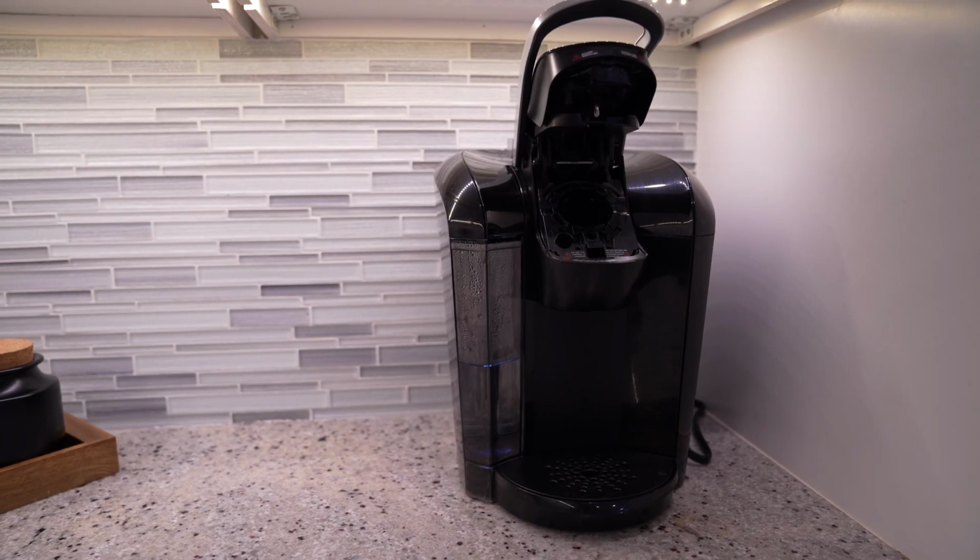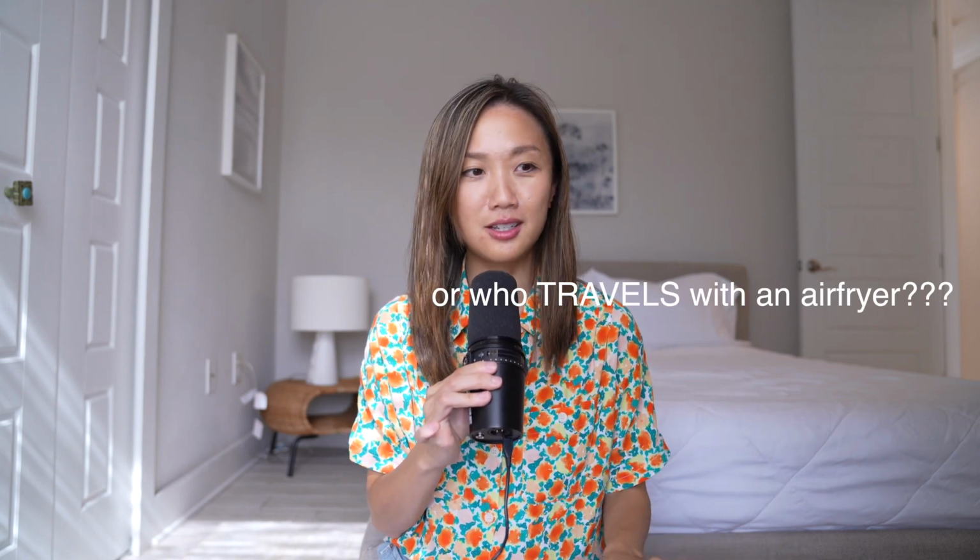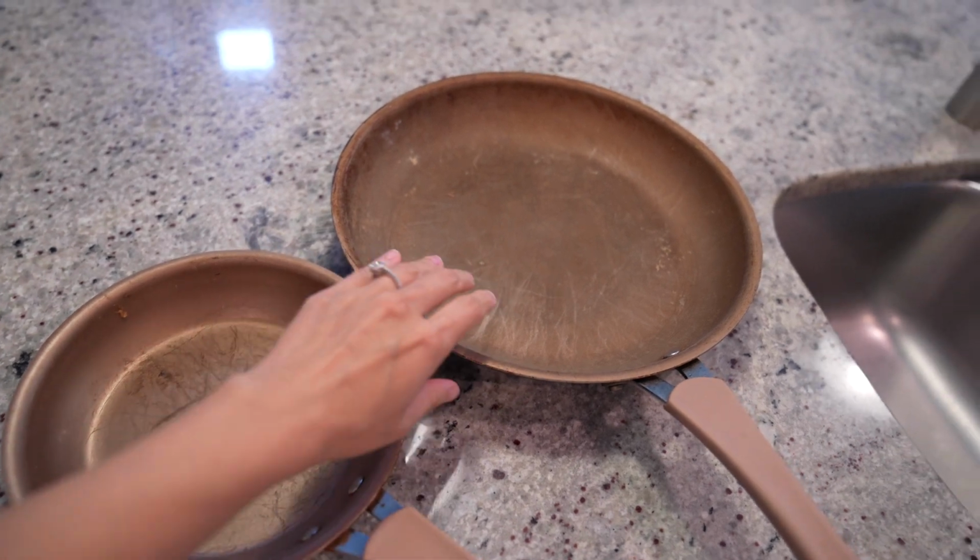For example, the Keurig, that's not ours, but it has been added since last year. There is now an air fryer. I don't know who bought the air fryer and why they left it here. There are new pots and pans. There are new spatulas. There's even new bowls and plates.